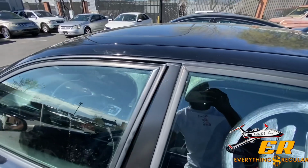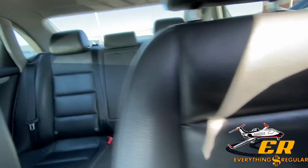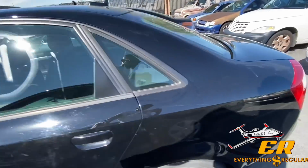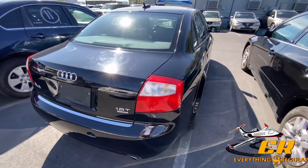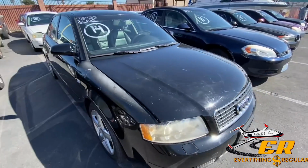Like I said, you do have the sunroof on this joint. If we take a look at the inside, the interior is really nice. Black leather, all put together. Really good looking car. I don't see anything that really stands out. Really good looking whip though. I don't know if I would want this model, but pretty decent. You'd be able to get rid of it easily, because it doesn't look like anything's wrong with it.